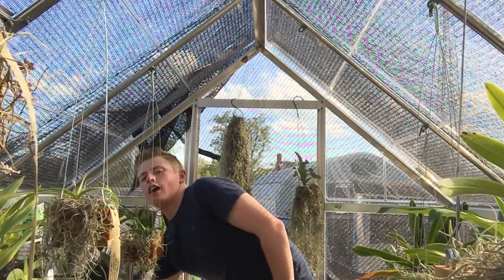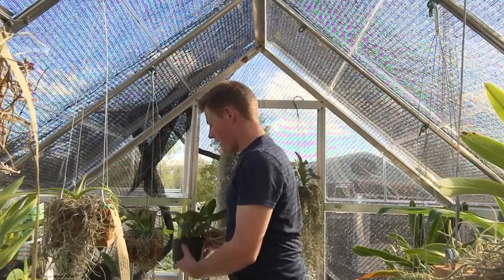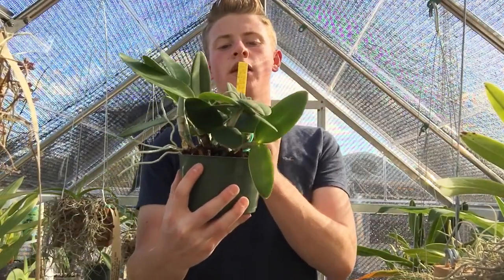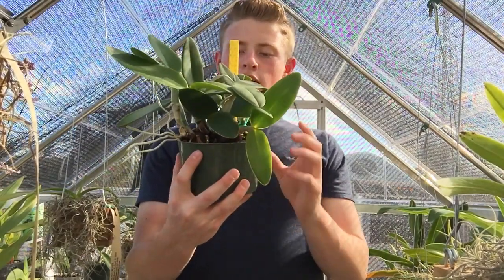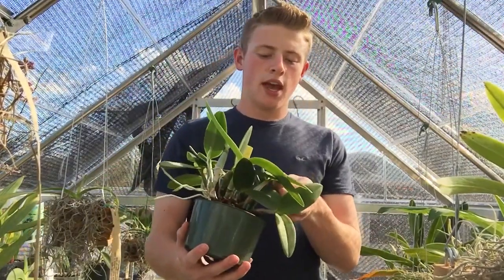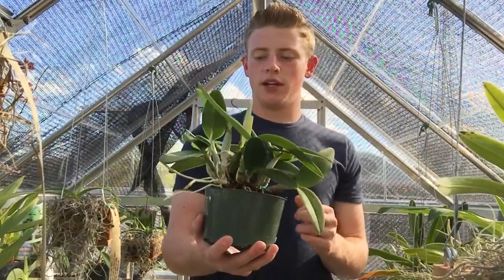I finally have buds after a couple years of having this plant. This is the Cattleya intermedia cerulea by Cattleya walkeriana Azul, Monte Azul. And I've always got it to grow really nicely, as you can see, but this year I gave it a little more light, and I think it really benefited from that.